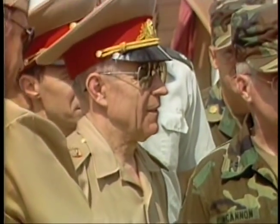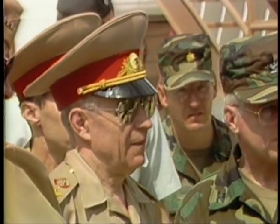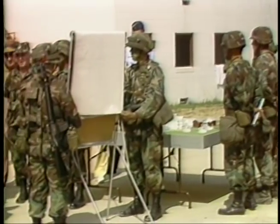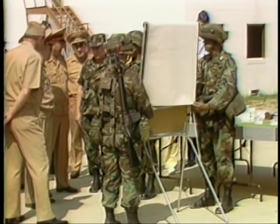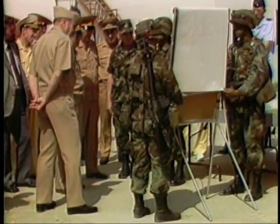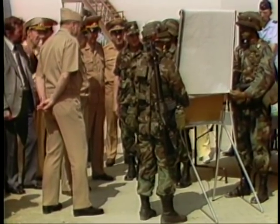Sir, the way our training concept is structured are the realistic buildings. Supporting training here are some very effective and realistic training devices, including the multiple integrated laser engagement system, or MILES. Sergeant Jarrett will now show you the MILES system and demonstrate how it works.